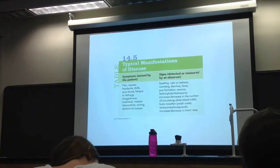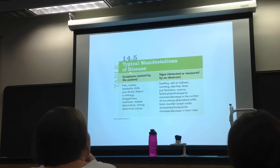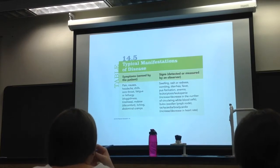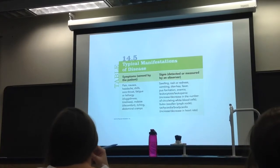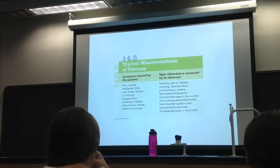Okay, this table just quickly summarizes what? Symptoms, right? Things that only you feel, versus signs, things that we can actually look for. These are things you will be looking for in your patients, right? You're looking for what? Signs. You can only ask your patient about their symptoms. It's all relative, right? This is what you're looking for. How do you know they are actually sick?